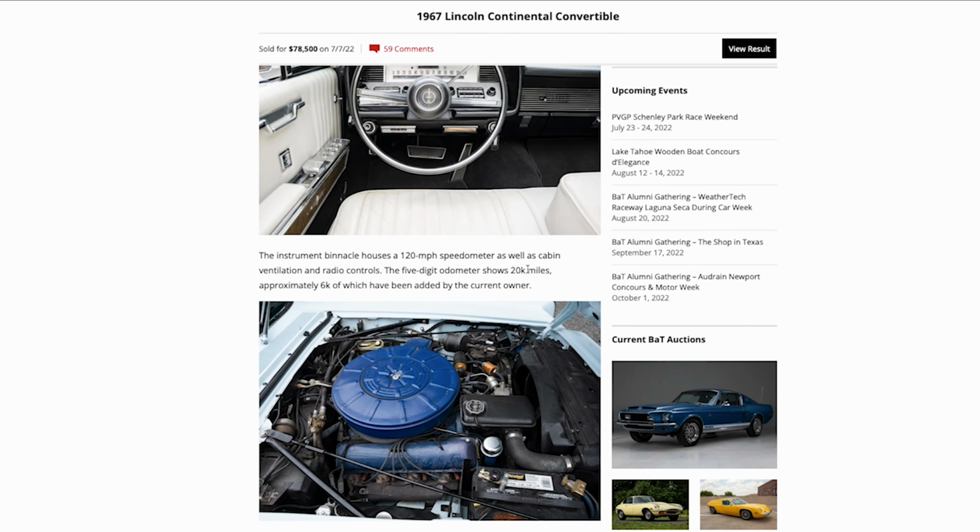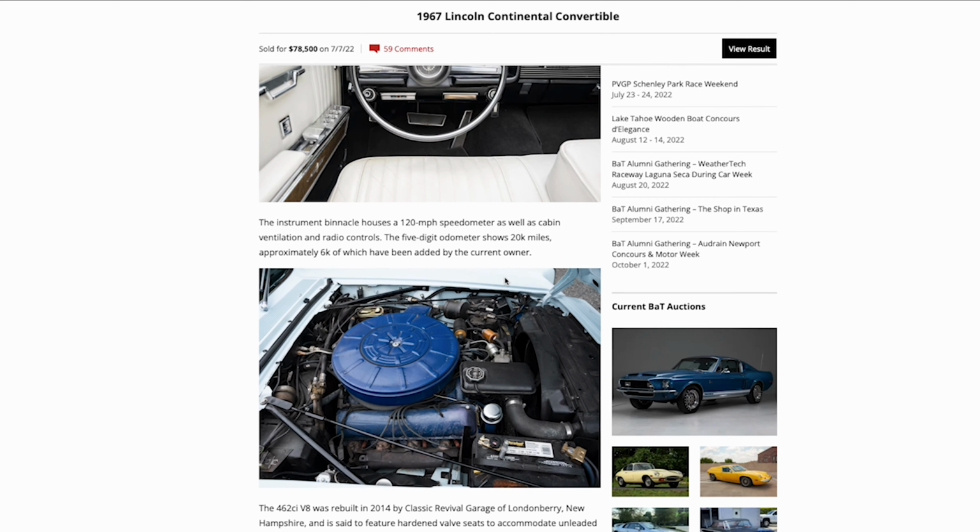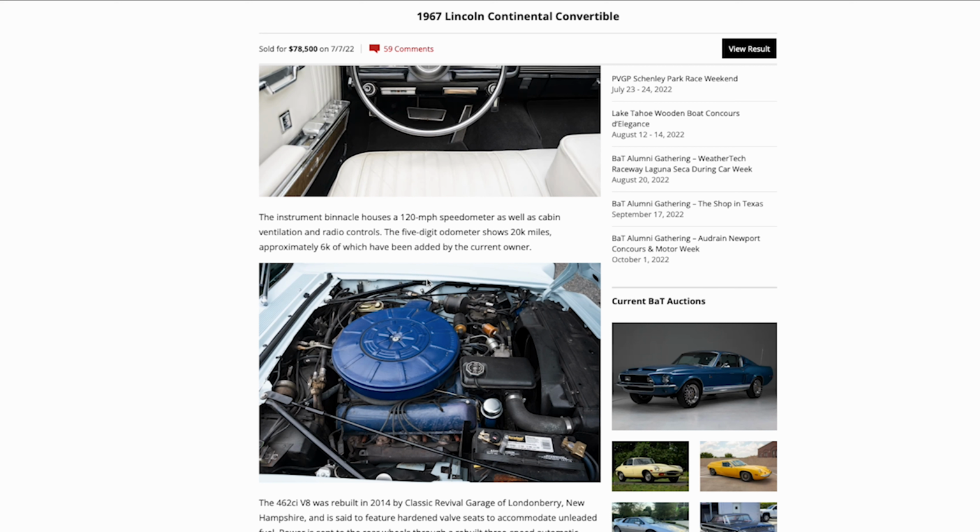It talks about the 120 mile an hour speedometer, the 5-digit odometer we saw earlier, 20,000 miles, approximately 6,000 of which have been added by the current owner. So it would be hard to believe that the car only had 20,000 miles and they rebuilt the engine. That would just be unnecessary unless something catastrophic happened.